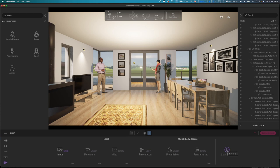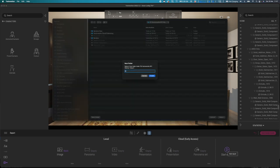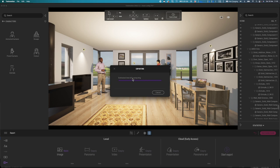When we click Start Export, let's just create a brand new folder for these. Let's call this Renders Final. And basically, you'll be amazed at the speed at which Twinmotion renders.